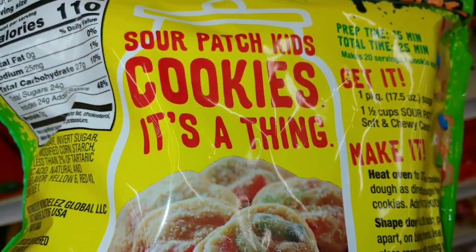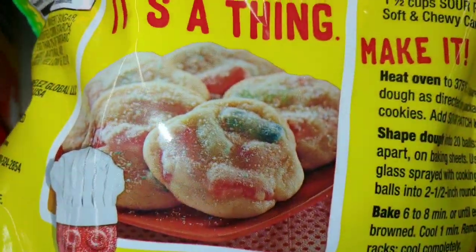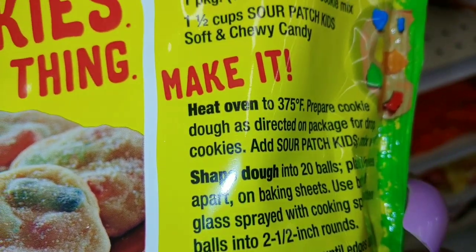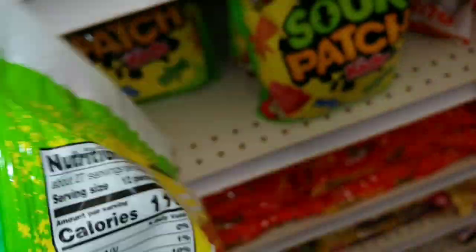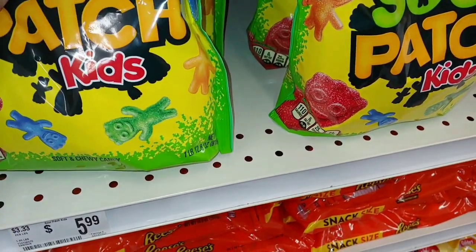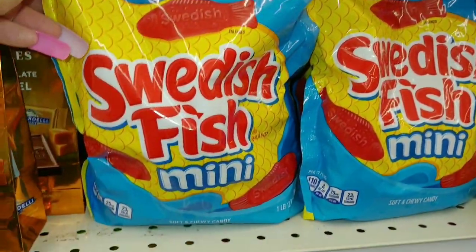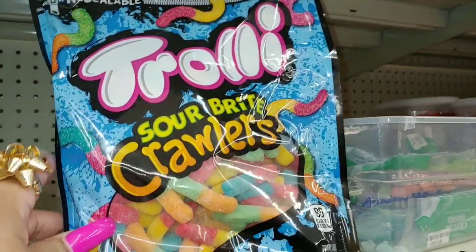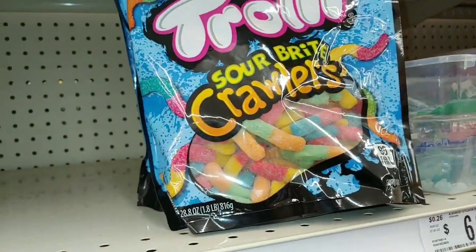And right here, I noticed that they have a recipe. It says Sour Patch Kids cookies. It's a thing. That is cute. I gotta try that one day. And maybe show you. So cute. And I believe these are $6 for the package. I think it's a 1-pound bag. So I think that's pretty good. They do have it in the Swedish Fish Minis. Here, it's a 1-pound bag, $6. And they have the Trolli Sour Bite Crawlers with the different rainbow colors, $6 as well.